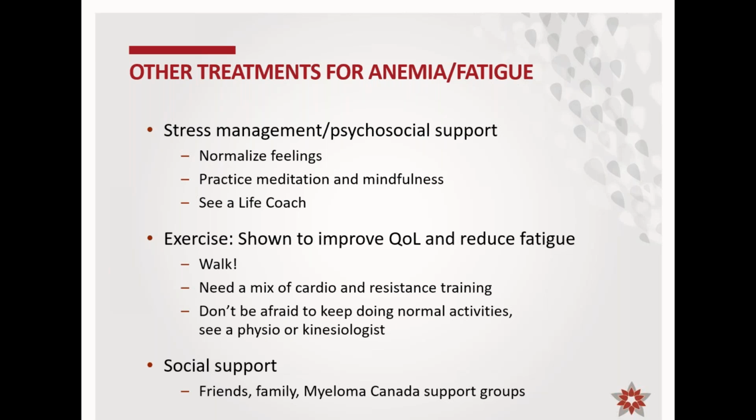So the biggest thing to do is reach out to Myeloma Canada. We have excellent support groups all across Canada. Also, don't be afraid to reach out to your friends and your family and tell them that you're not feeling well. I don't know if this is a Canadian thing or just a human thing, but you tend to put a smile on your face and pretend everything's okay. You don't have to pretend everything's okay if it's not. And also make sure family realizes that it's okay to not feel okay.